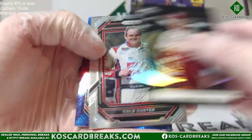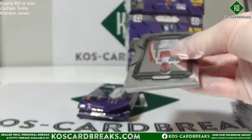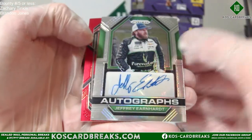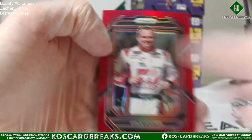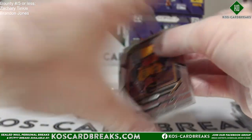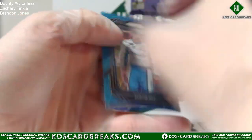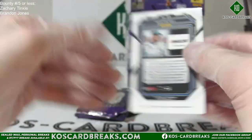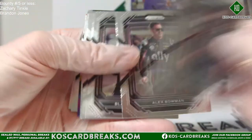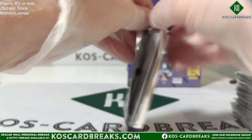Prismatic Kevin Harvick, Bobby Allison, personalities. Cole Custer Silver and Martin Truex Jr., number 154 out of 299. Victory Lane, Richard Petty, Joey Logano National Pride, and Jeffrey Earnhardt here. Base autograph, Jeffrey Earnhardt. Cole Custer Red. Bubba Wallace Fractal, Jeremy Clements with a blue parallel, number 241 out of 499, and Austin Hill with the Carolina Blue Scope, 72 of 99. Kaleidoscope, Chase Briscoe, Ty Gibbs Silver, and Tyler Reddick, Pot of Gold, Silver insert parallel.